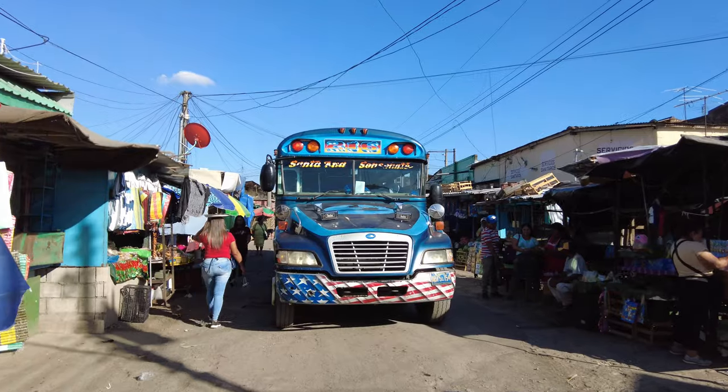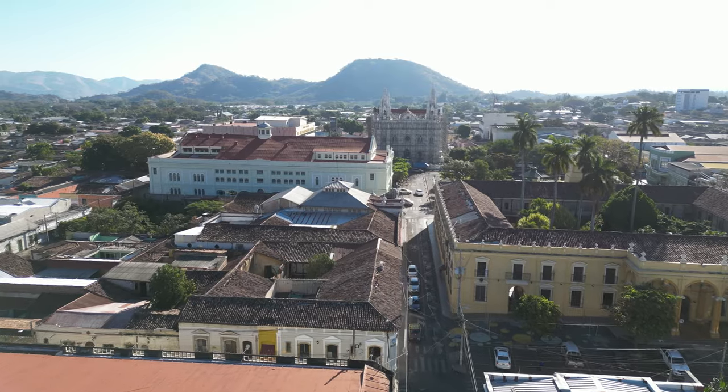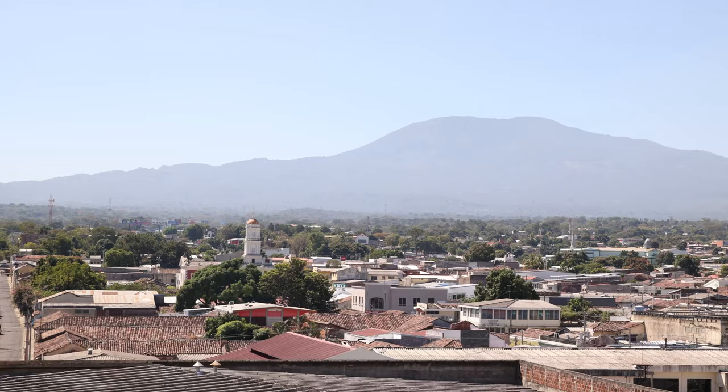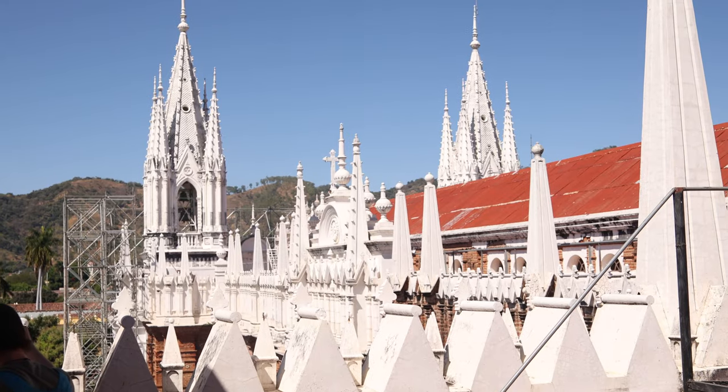Good afternoon, guys. We just took a chicken bus about 2.5 hours from San Salvador up to Santa Ana, and it only cost like $1. So it was super cheap to get here. And this is just this cute little colonial town surrounded by mountains. There are these colorful houses everywhere, and there should be some cool churches.